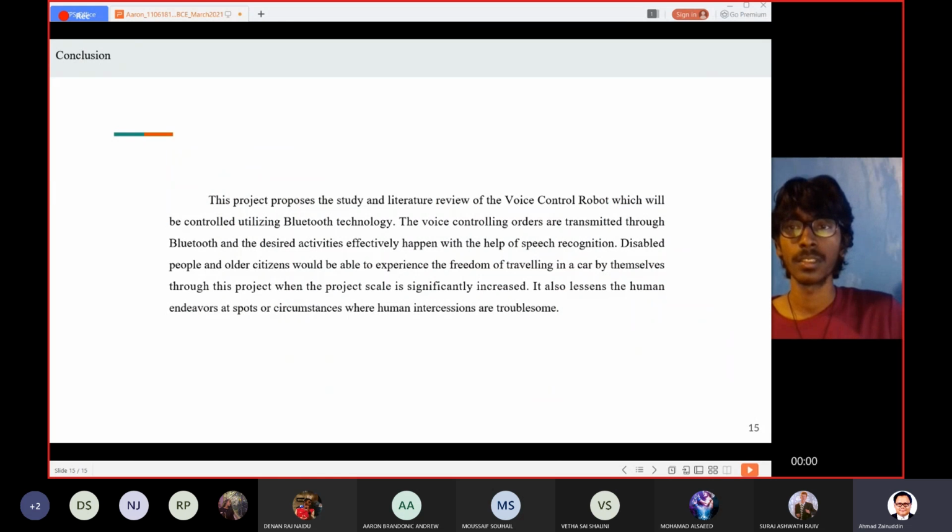Finally, for the conclusion, this project proposes the study and also the literature review of the voice control robot, which will be controlled utilizing Bluetooth technology. The voice controlling orders are transmitted through Bluetooth, and the desired activities happen with the help of speech recognition. Disabled people and also older citizens can finally experience the freedom of traveling in a car by themselves through this project, when the project scale is significantly increased. It can also lessen human endeavors at spots or circumstances where human interactions are troublesome.